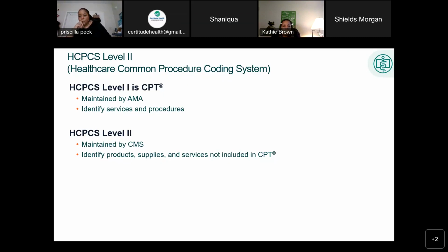The difference in the books, because they're both published by the American Medical Association, is that your CPT level one HCPCS is for services and procedures, and the level two is for drugs, supplies, and equipment. What they call equipment or products. So a product could be anything down to those bed liners that they would put under someone if they're in the hospital, to a maxi pad, to a walker or crutches or a CPAP machine. That would all be considered product, supplies, and services. And also drugs are included in that, like the charge for the actual medication is also a part of HCPCS level two.